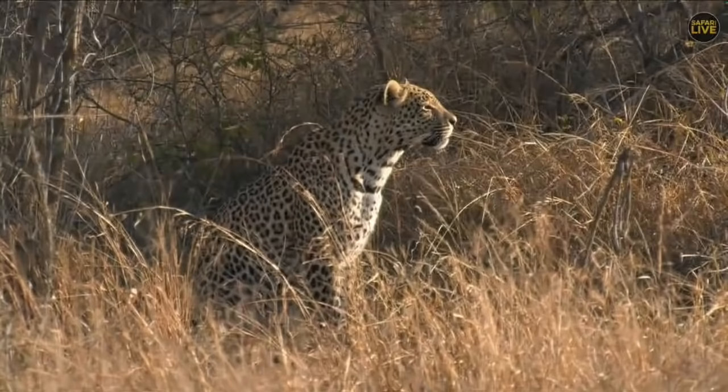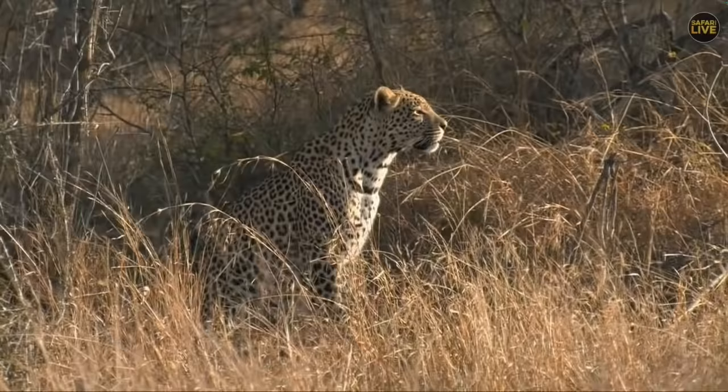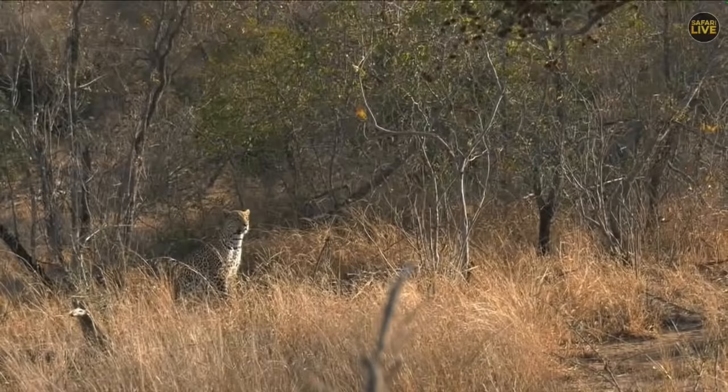And Tundi does spend a lot of time walking in this area. But the way he's looking, it seems as though he's interested in something. What it is, I cannot tell you. I can't see anything myself, but that's not to say there isn't something somewhere in this general vicinity. Hello, boy. Such a good face, that little cat.